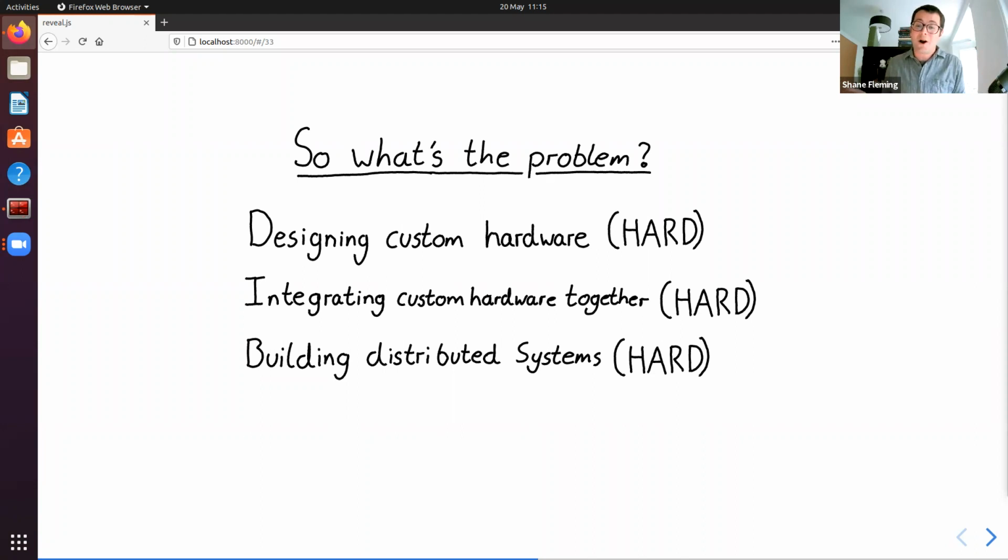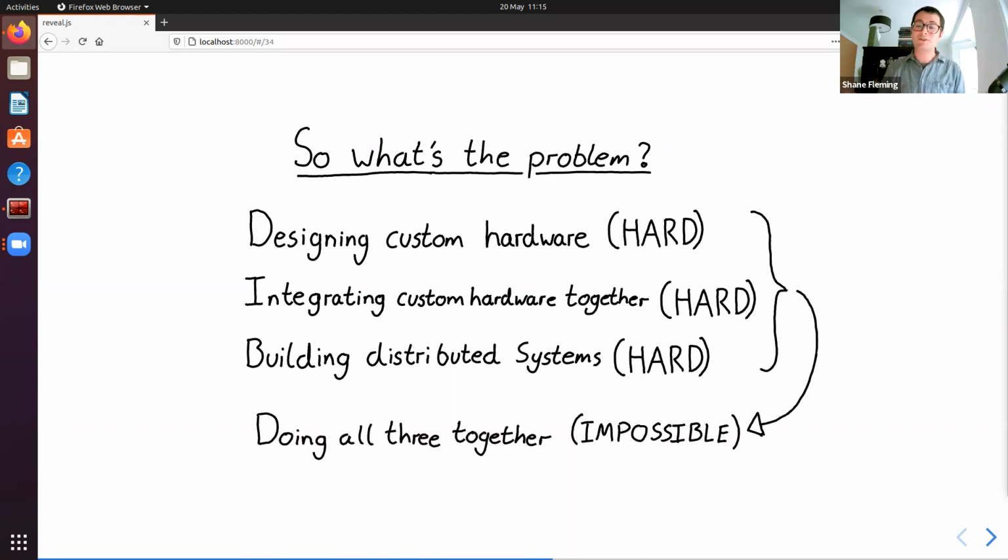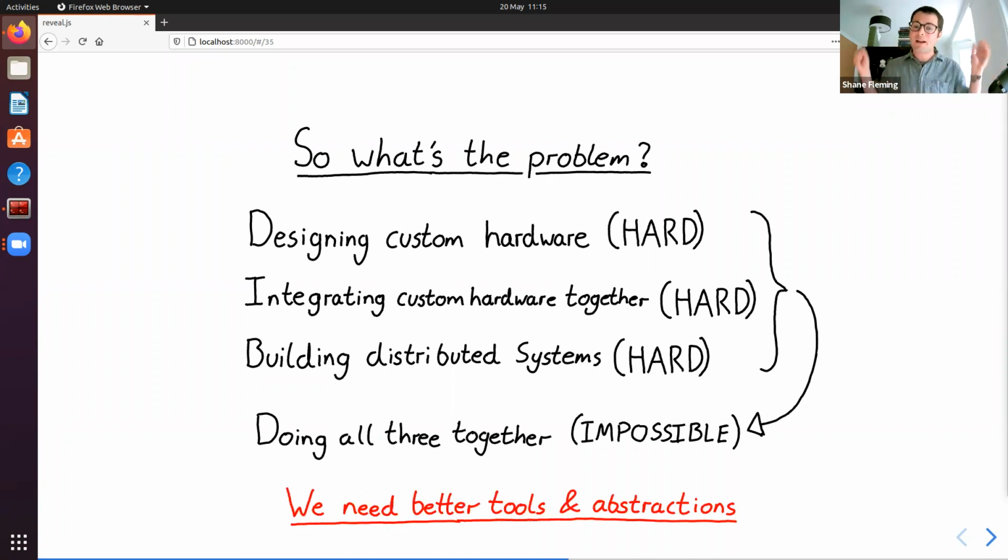Distributed systems are just hard to build in general. And when you try to do all three of these things together, it's nearly impossible. So if we want to make a cloud that is hardware-centric, but also available to the public to use, we need better tools and abstractions to actually make it realizable and usable. It's just not going to get off the ground if we don't.